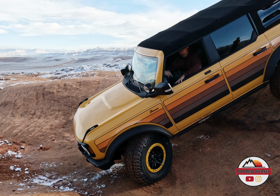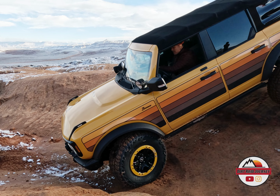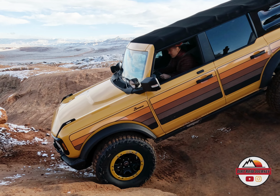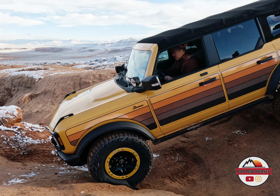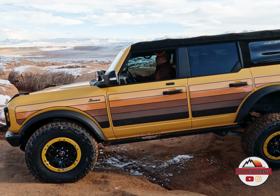Driver as far as I can. Okay, that's good. Should be straight out. Passenger. There you go. Good. It's easy. Just mind the rock on the passenger side as you come over. You should be good.